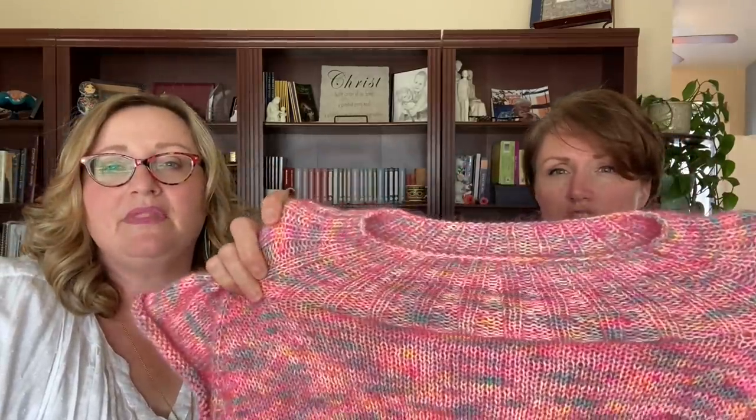It stretches out like this and lays out. And it has some short row shaping. Yes. So that the back is a little higher than the front. So it looks nice. It just is very flattering.